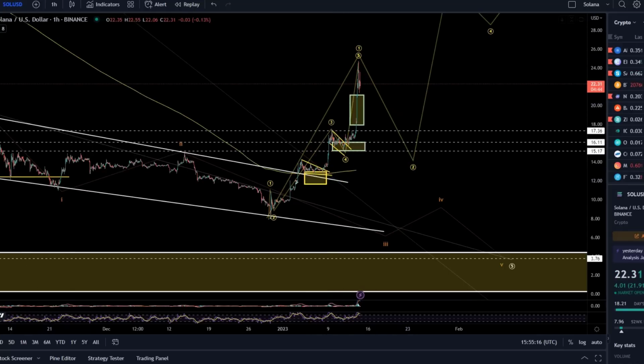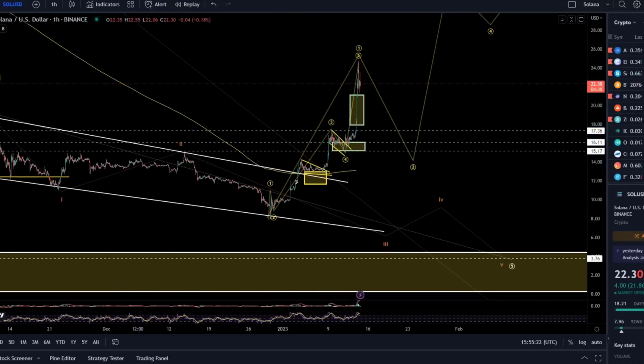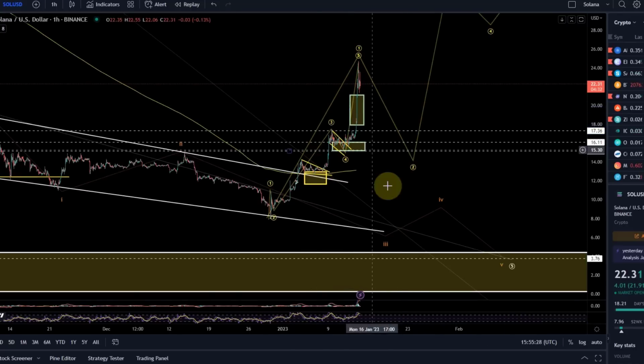And anybody who entered in the first entry point is probably already 90% up if you didn't sell along the way, which is likely that you maybe sold. Even from the second one here, probably around 60% up. So that's how we follow this.